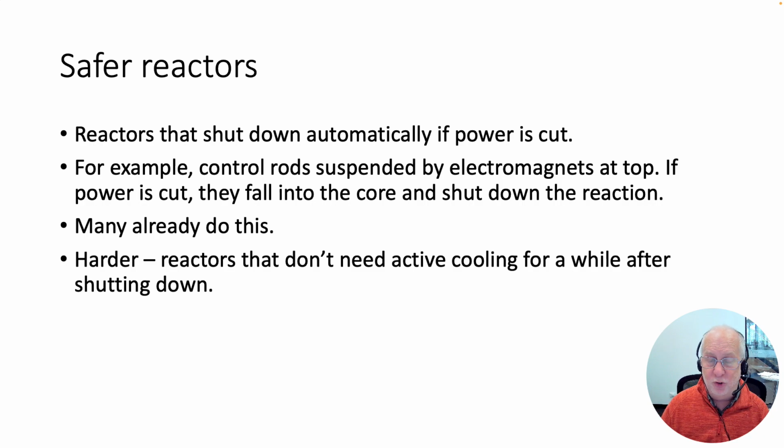And in fact, most or many reactors already do this. The harder thing is that residual heating, because remember that in both Fukushima and Three Mile Island, the reactor had shut down. The accident happened afterwards, because you still have radioactive elements generating 3% of the heat even after the reactor is shut down. And that's harder to deal with.